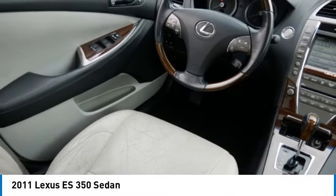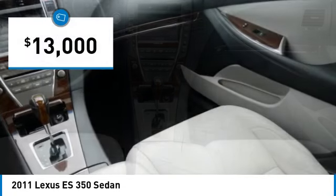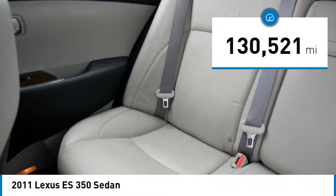And the countless standard interior features transport you to a new level of luxury and convenience, and it is priced below $15,000. This vehicle has less than 135,000 miles.